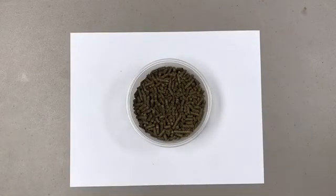Those green pellets have a familiar smell. What is it? These are alfalfa pellets. The alfalfa hay is ground, steam conditioned, and run through a pellet mill to form these pellets. They are considered a forage product, and they are primarily used to provide protein and fiber in the diet.